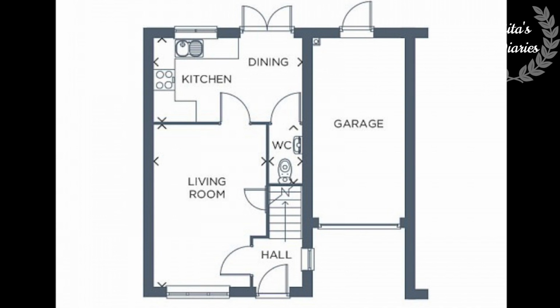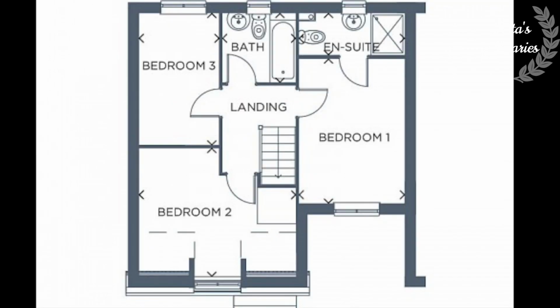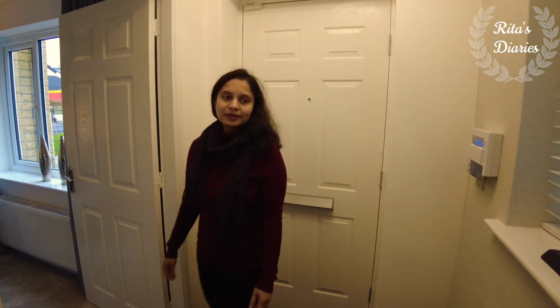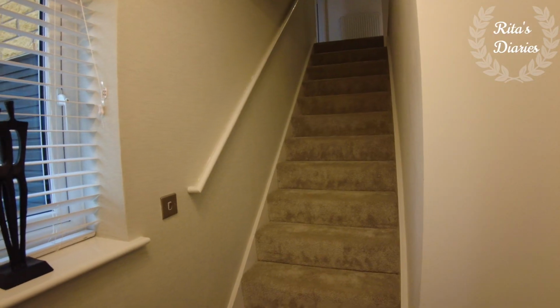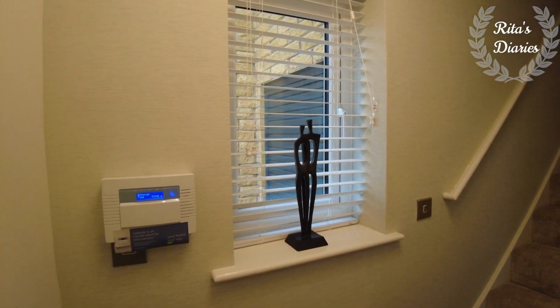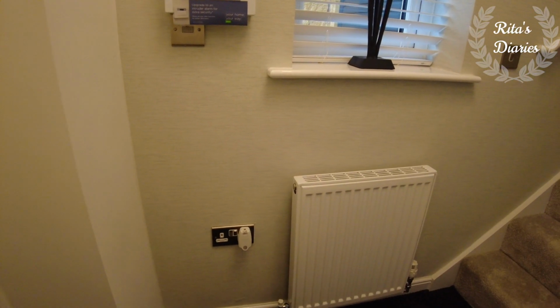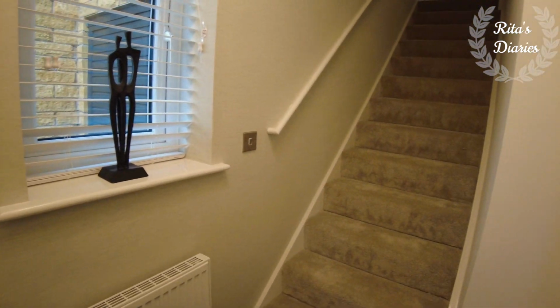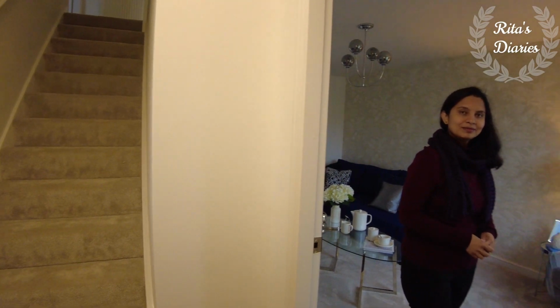Now going with the floor plans, in the ground floor you have the living room, kitchen with dining, washroom and a garage. On the first floor you have 3 bedrooms with the master bedroom having the ensuite facilities and a common family bathroom. Now as you enter the house, you'll find a small hall in front of you with various partitions made towards the living space, kitchen and dining and also the first floor. They managed to give a small window towards the entrance here from where you can actually keep an eye on the garage and also check out what's happening outside.